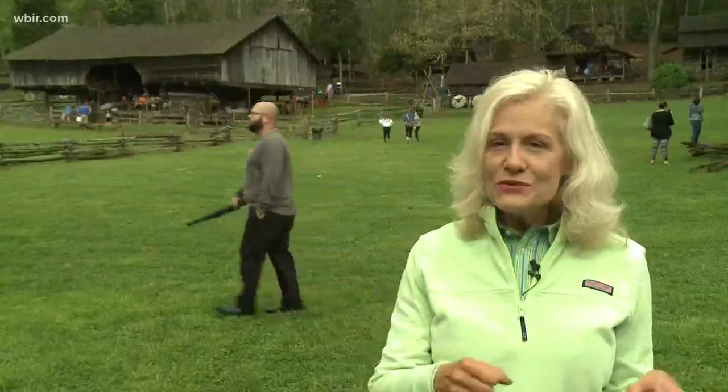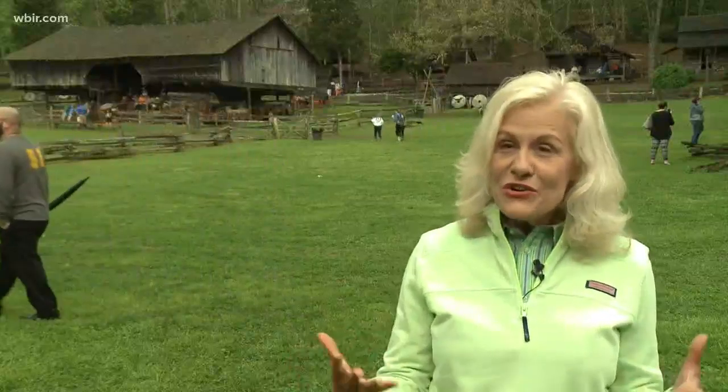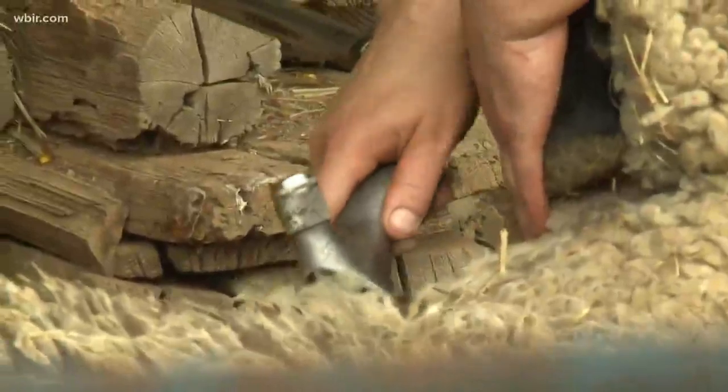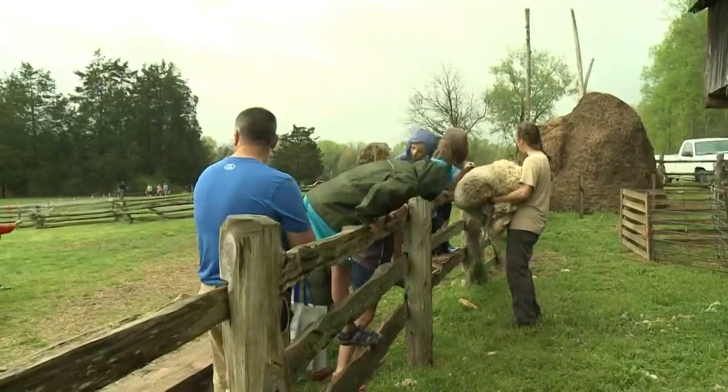We take the winter's wool off, we shear all the sheep that we have, and then we do all the different processes so that kids can understand what happens between the time the sheep and the lamb is on the wool and then it becomes a sweater or your garment. A single sheep can shed about 5 or 6 pounds of wool.